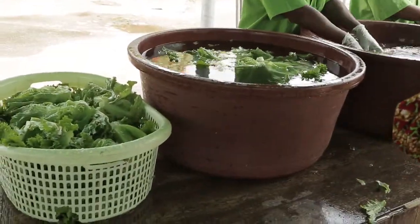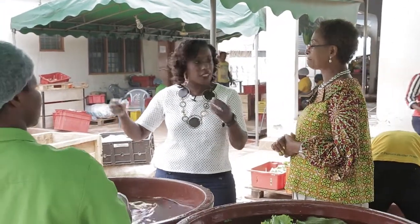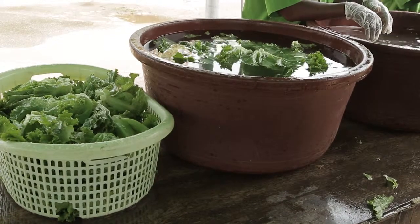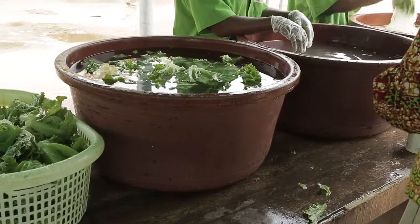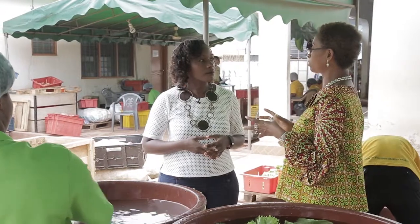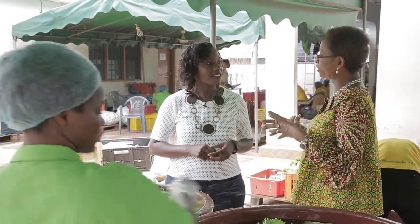So I see that the first one is to get off a lot of the dirt from the farm and any other leaves that are not perfect. Then we're moving it into a disinfectant. If I wanted to do it at home, what can I use as a disinfectant? The easiest thing that is handy at home is salt. So you can use salt with water to rinse your vegetables.